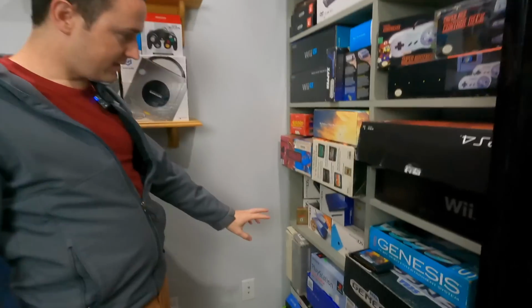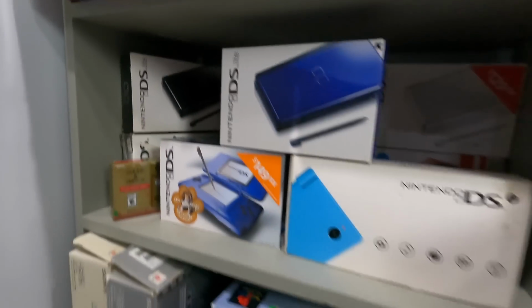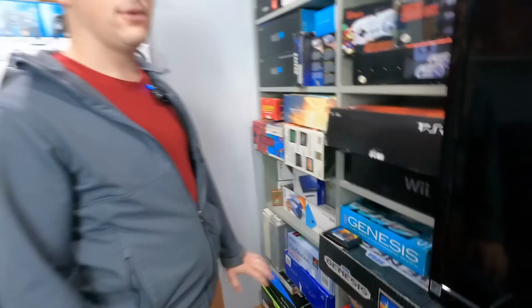And then we got PlayStations, some of the DS handhelds. And in the bottom right, we got the Sega section. So those aren't as near and dear to my heart, so they get the bottom right slot. No offense to Sega people, but it's just not what I grew up with. But now, we're going to go to the 3DS and WiiU shelf.